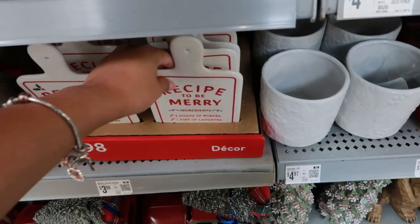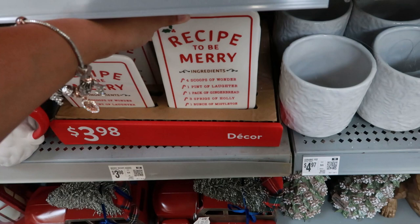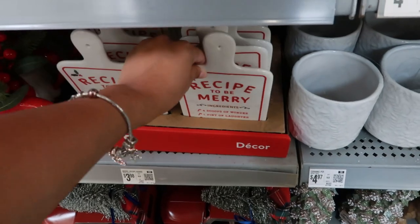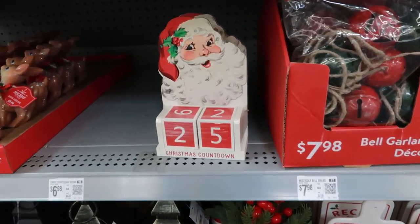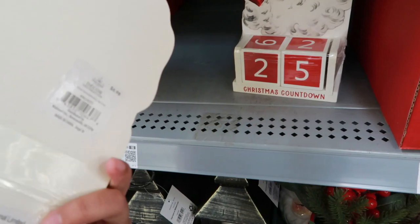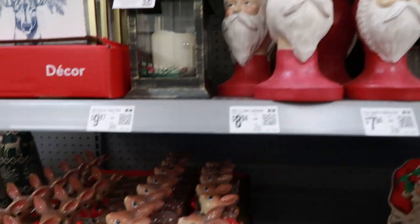Now, this is cute. Recipe to be merry. Ingredients: 1 scoop of wonder. Oh, 4 scoops of wonder, 1 pint of laughter, 1 pack of gingerbread, 3 sprigs, I don't know what that means, 3 sprigs of holly, and 1 bunch of mistletoe. Oh, that's so cute. $3.98. I like that. See, it makes you stop to read. I like that. This little countdown, this looks like old school. I like it. And this is $6. A little steep. Right idea, but I don't know if I like that.